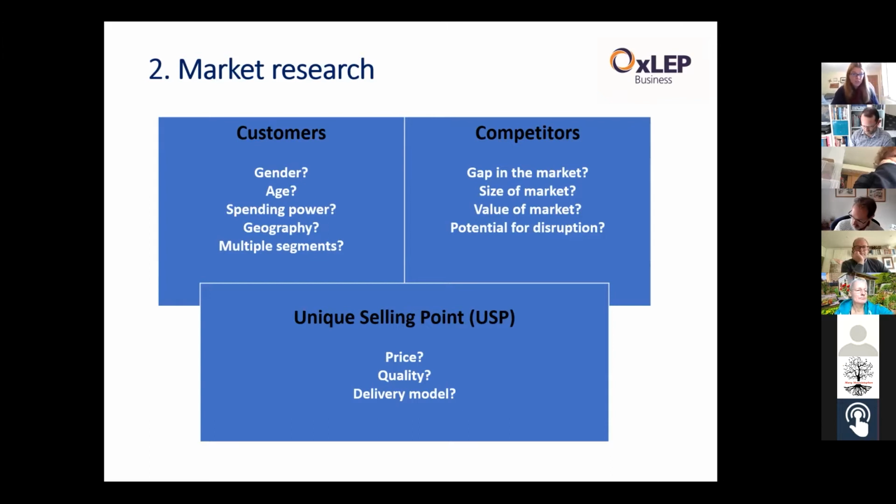This is the first stage of research, and later on today we're also going to be looking at how you need to do a second follow-up stage of market testing, where you actually develop a prototype of your product or service. But at this stage, you just need to identify that there is a potential market to warrant taking your idea to the next stage.